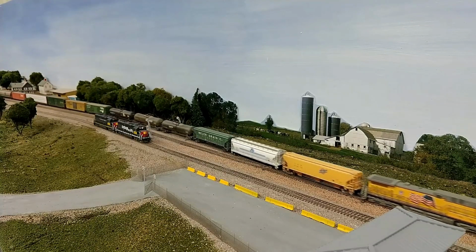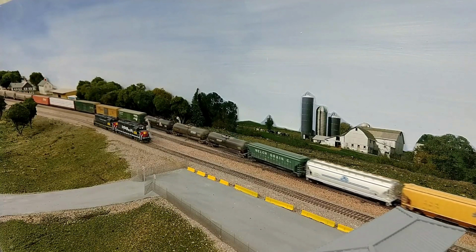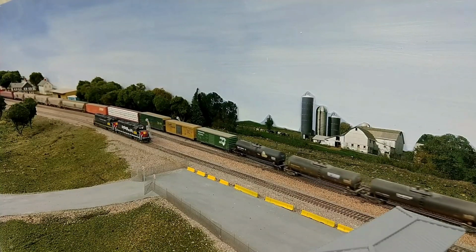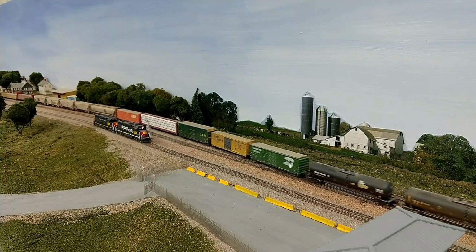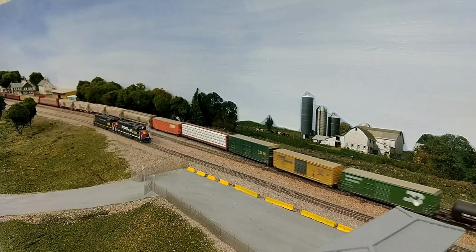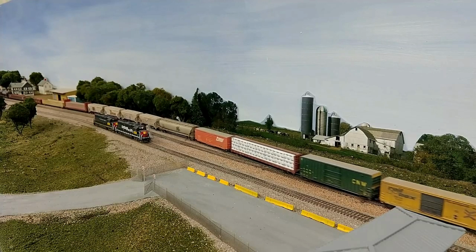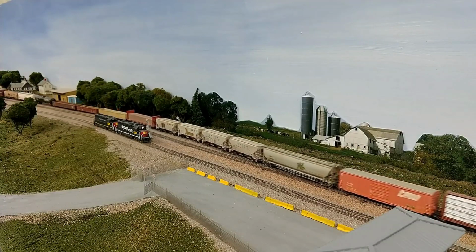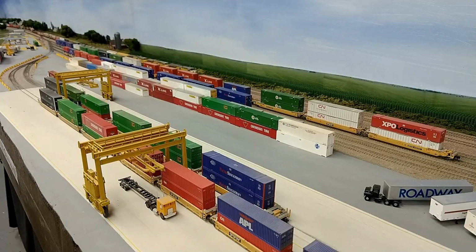So here we can see it taking the crossover to go from track 1 to track 2, since the interchange track in Rochelle connects to track 2. This is episode 20 of season 2019.